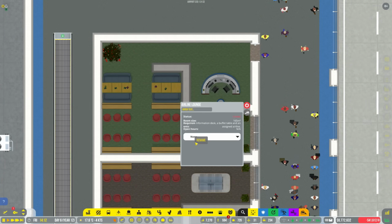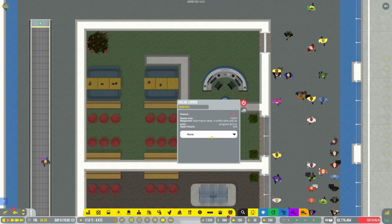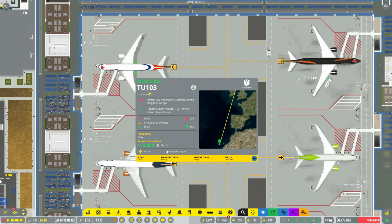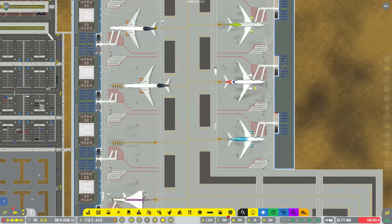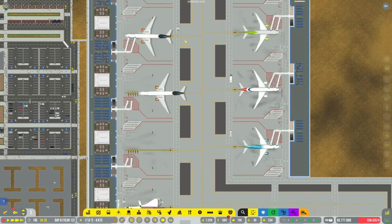So let's see what we can do, because I want to make these only accessible to certain airlines. So I want to see what airlines are coming in. We have, I don't know what airline this is, it's Tulip Airlines. We have Wildcat Air. We've got another Tulip Airlines there. We have 2 planes for Skyfly right now.